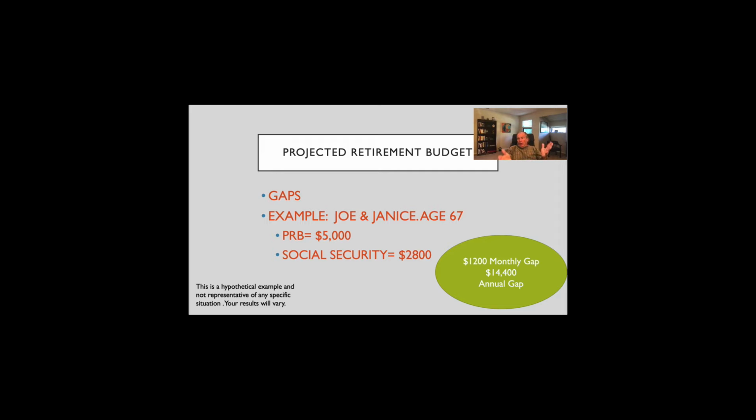Now, if you remember, or if you saw our first or second lesson in this series, we talked about what a gap is, and that's the difference between your guaranteed income and your budget. And that money has to come from somewhere, and in the case of Joe and Janice, that's going to come from the retirement rollover accounts.